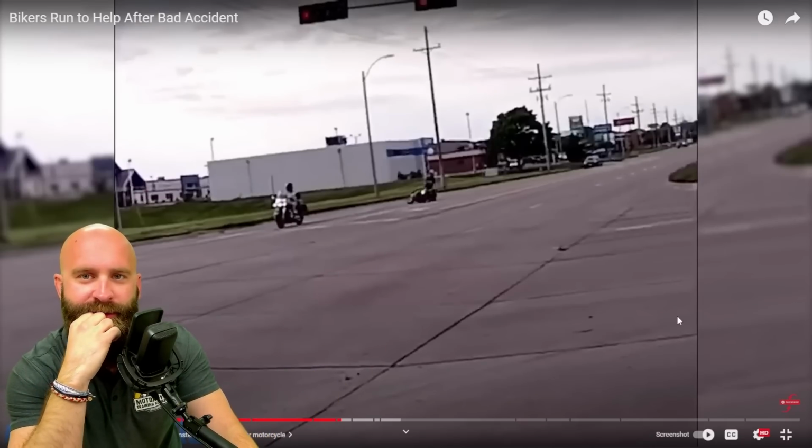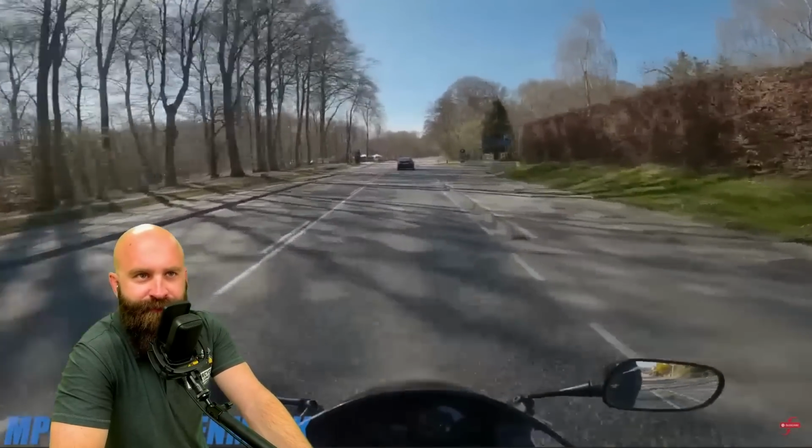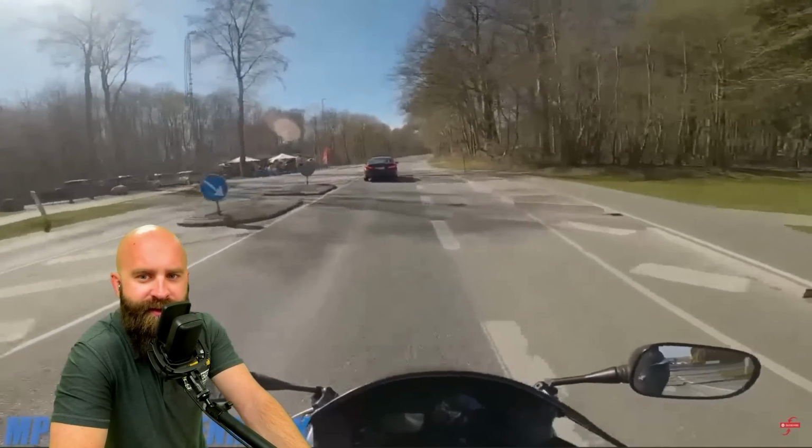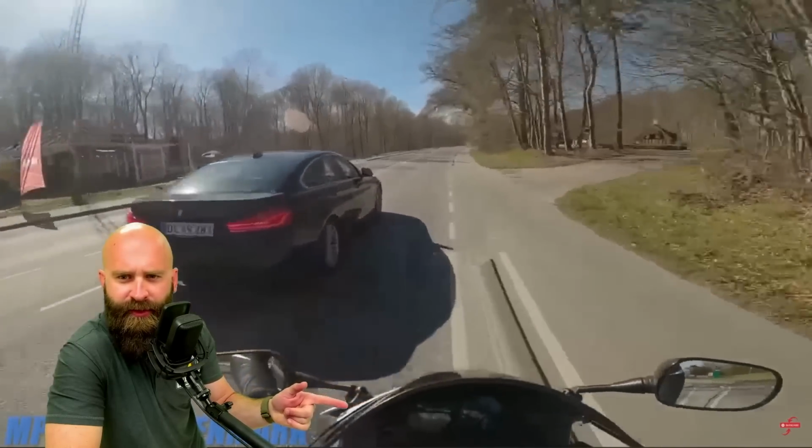Wasn't paying attention, possibly. All right, we're in Denmark here. Different country, different culture. Okay, brakes. Good job positioning for safety. Watch out for a curb.